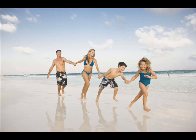Wait, an outdoor ice rink? Yes, on a tropical island. Really? In Galveston, Texas? Yes, just for the holiday season.